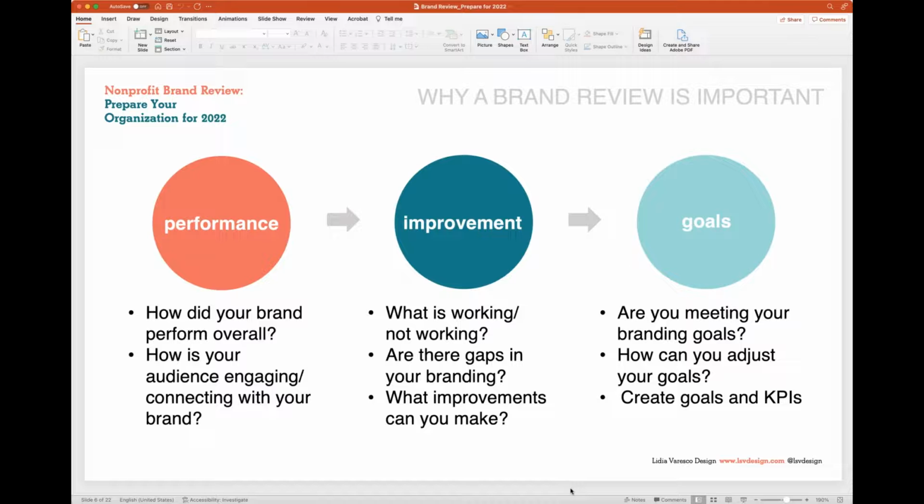And then of course you have your marketing strategy. How do those branding goals fit in? And then how can you adjust them? So the review will show you, okay, maybe we're not quite meeting this goal. How can we adjust it? What do we want to change in our strategy? And then lastly, the review can help you actually create those goals, as well as the KPIs to go along with it. So I think this session will be really great for those of you, the large percentage of you that answered that you've never done a brand review, because this can be a really great place to start, and then to start creating those goals and the tracking to go along with it.